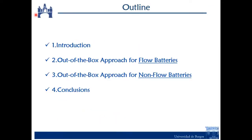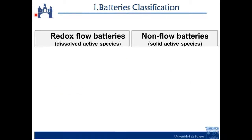Good morning, everyone. This is the outline for today's presentation. After a short introduction, I will discuss in section 2 some unconventional approaches that we've been working on recently for flow batteries. In section 3, I will discuss another unconventional approach, but in this case for static batteries, and I will finish with a few take-home messages.